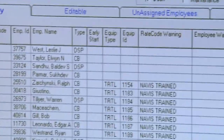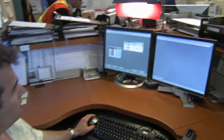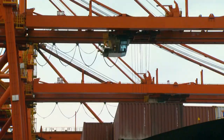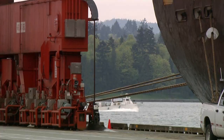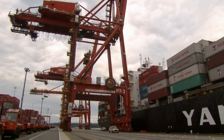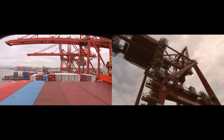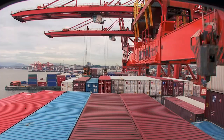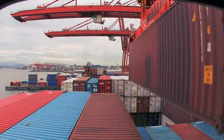Yeah. The movement of each container is coordinated in the central control room. These guys are the guys that are watching the day-to-day operations. They've got the technology that monitors everything that we're doing out there. The stars of the show are the three gantry cranes, each more than 10 stories tall. Their long arms can reach across the widest ships in the world.